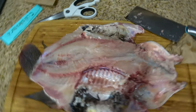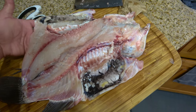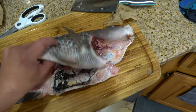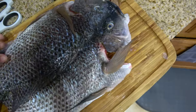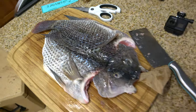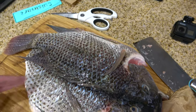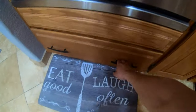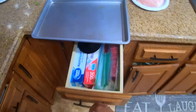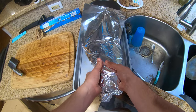There it is, completely butterflied open. This is gonna be ready for the smoker. I know it looks kind of weird, but that's exactly what a butterfly is. If I flip this guy over, let's take a look. Pretty much what it looks like, just like that. That looks just fine, it'll do the job. I'll probably give it some scores right before I throw it on the smoker. It's already getting a little darker outside. So this guy's gonna go in the fridge, and then tomorrow he's gonna go right into the smoker and be cooked.